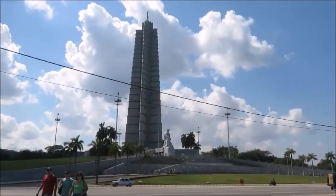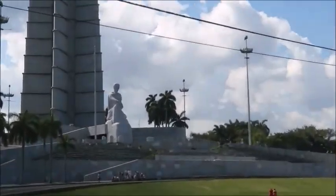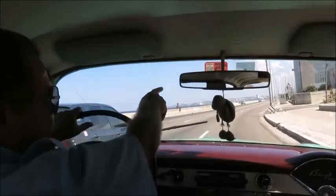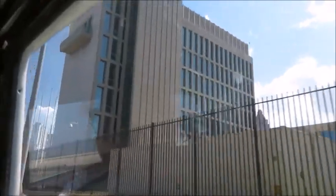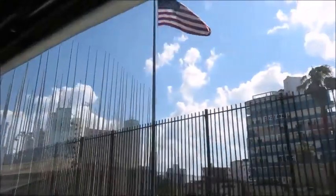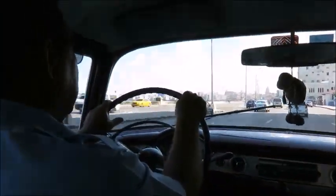This was built after the revolution, and this is where Fidel Castro would address a crowd of millions. He would stand up there on a podium in front of the statue of national hero Jose Marti. And right up here we have the United States Embassy. See the American flag. Currently in New Havana, now we're heading to Old Havana.